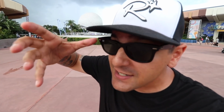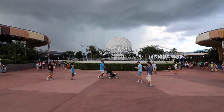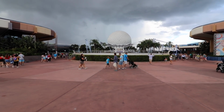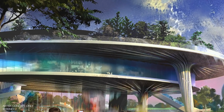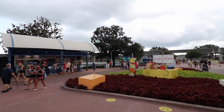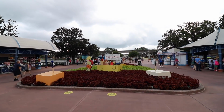Not just the look and the design, which reminds me very much of the 1964 World's Fair, which was a massive influence on Walt Disney and his team, and of course the design of Epcot in the first place. But you can also see they have a rooftop garden up there, so finally, there's gonna be a place to get a good bird's eye view of Epcot, which will also be perfect for viewing the brand new fireworks shows coming to the park.